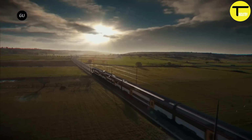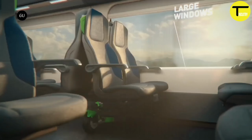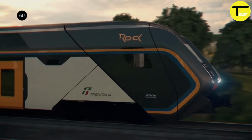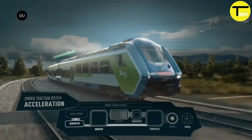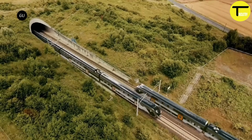It keeps moving where others stop, offering smoother, more flexible travel without costly infrastructure upgrades. By cutting carbon emissions by up to 50%, it plays a key role in greener transport across Europe. And it doesn't just help the planet, it improves the ride too, with quieter operation, more space, and smart air conditioning. In service since December 2022, the Blues train isn't just a new vehicle.